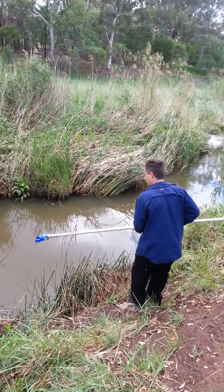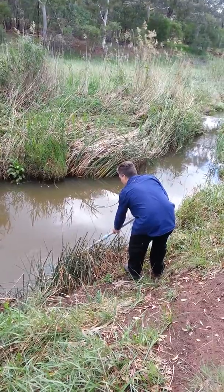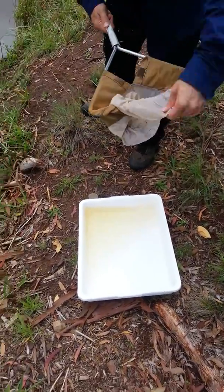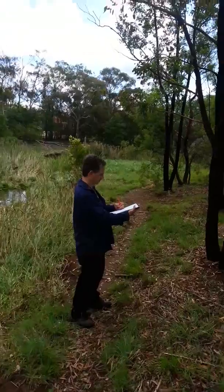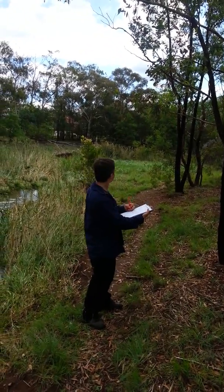Bruno can take a water sample and test the water quality. He can check for water bugs. And I guess he can also look at the riparian vegetation to assess their quality.